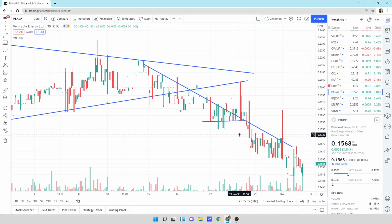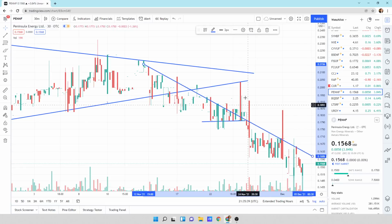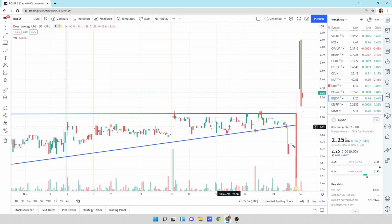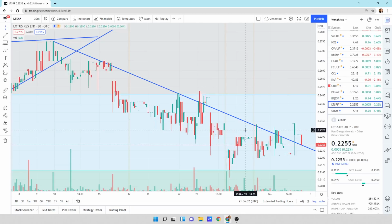Peninsula Energy, this one also looks like it's starting to firm up a little bit. With these big down candlesticks, you see them all through here, kind of big selling pressure, but it's starting to firm up a little bit. Bullish engulfing at the end of the day today. Volume starting to kick up a little bit on the buying in here. I think it's trying. We're early, but it's trying. Boss Energy, I don't know what the heck to think about this chart. It's all over the place. I'm going to kind of skip right through it.